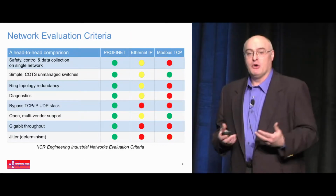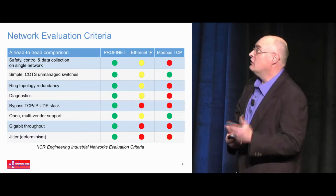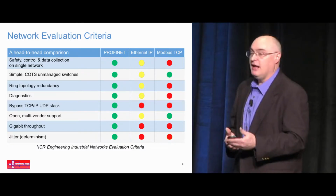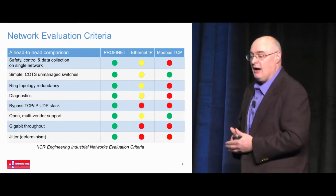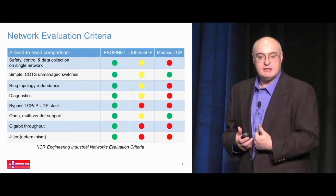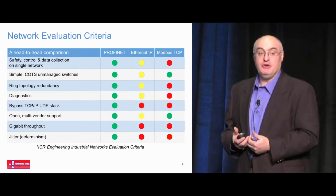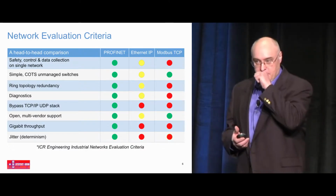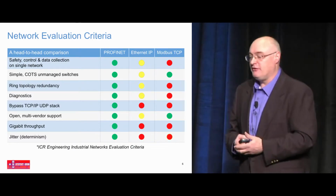In evaluating what network we would choose for our drive system solutions, we went through an evaluation and looked at the major networks available, being Modbus, Ethernet IP, and PROFINET. And we determined that there were some big advantages to PROFINET. As you can see, safety and control and data collection on a single network, big importance to us, makes it easy to install, and a simple architecture. We wanted to be able to use common off-the-shelf COTS unmanaged Ethernet switches, to be reliable, simple, and non-vendor specific.